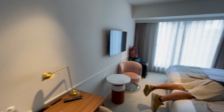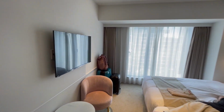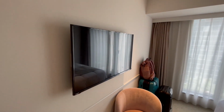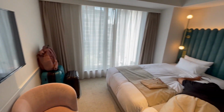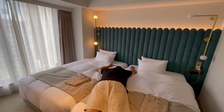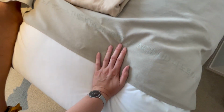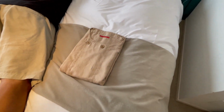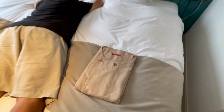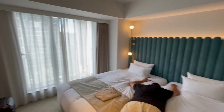Now onto the rest of the room. You can see it's very bright and that they use some nice soft colors in the room. There's a big TV, an extra seat with table, and of course 2 big twin beds pushed together. The mattresses were on the soft side and the hotel also provided pajamas to sleep in. Unfortunately, there are no bedside tables, just a place to store your phone away in the headboard.